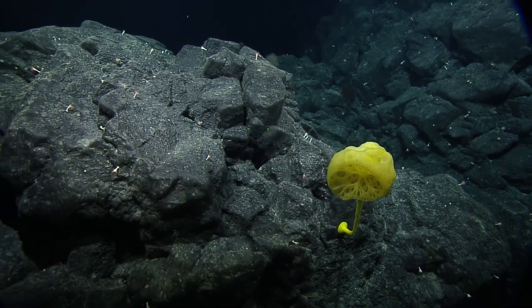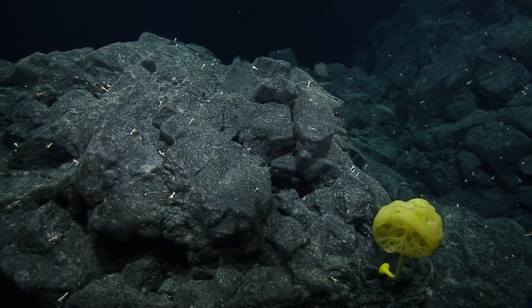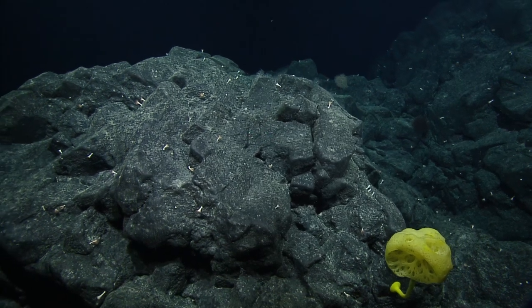Val said it's a bolosoma. Yep, a bolosomid sponge.